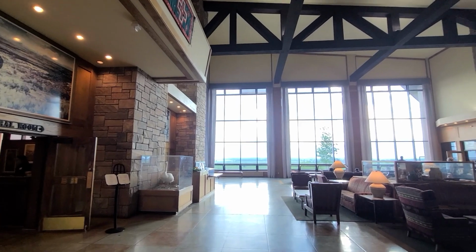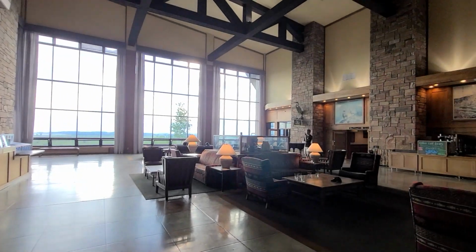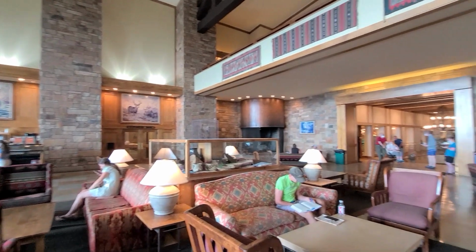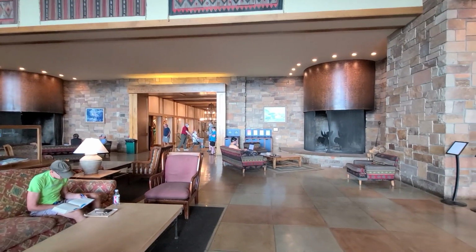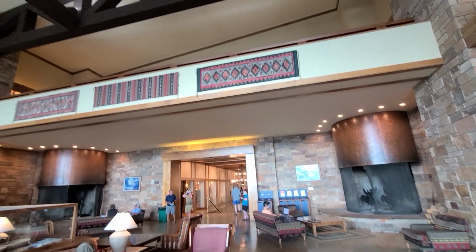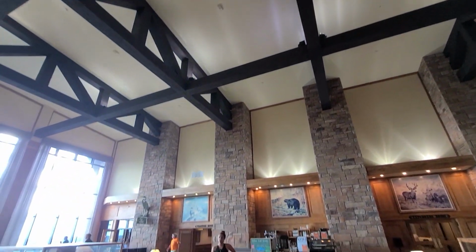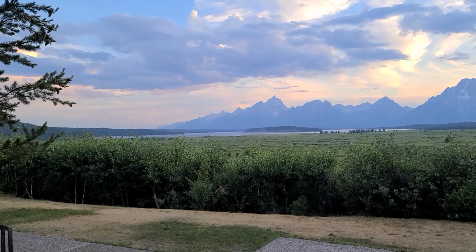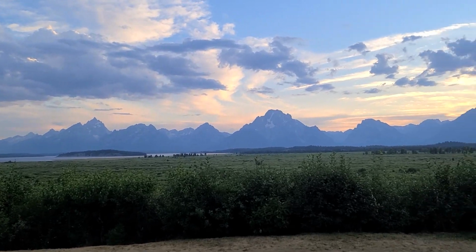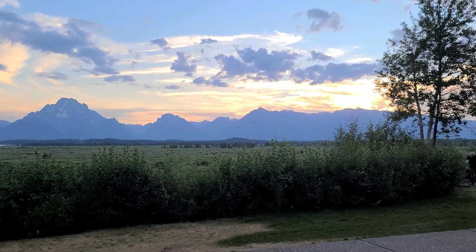This is the lobby of the Jackson Lake Lodge. With free Wi-Fi. So you got a lot of this going on all over. Just really, really neat architecture. First sunset in Grand Teton National Park. Does not disappoint.